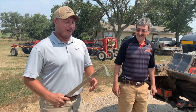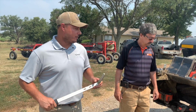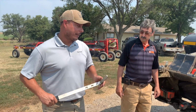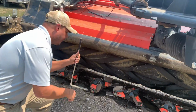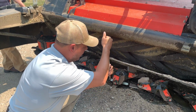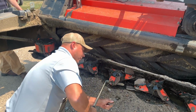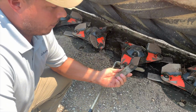No, this is actually the quick change blade tool. These machines come standard with our quick change blade option, and I was going to show you real quick how to change the blade. It's basically just a pry bar. This one's been out in the field, obviously. You get it back in there and pry down, and the blade comes right off, so you can remove your blade real easy. These blades are reversible.